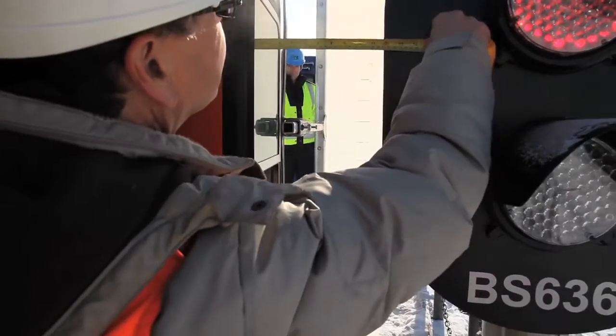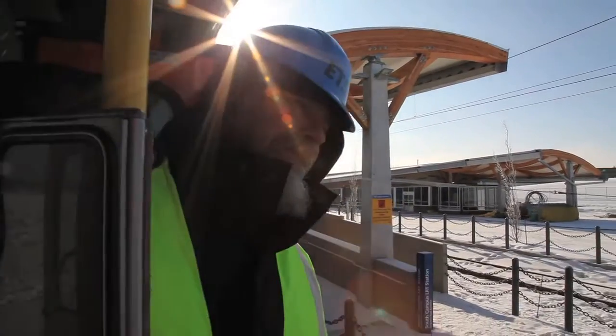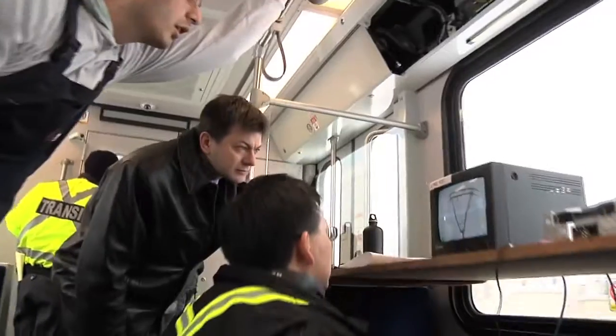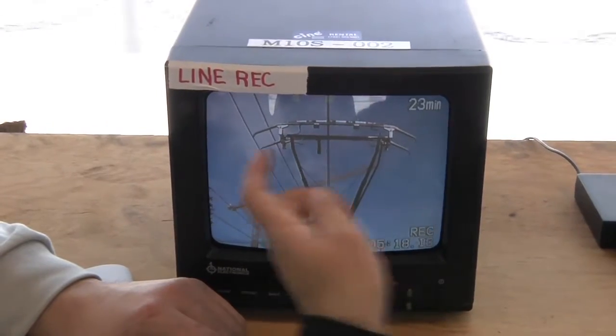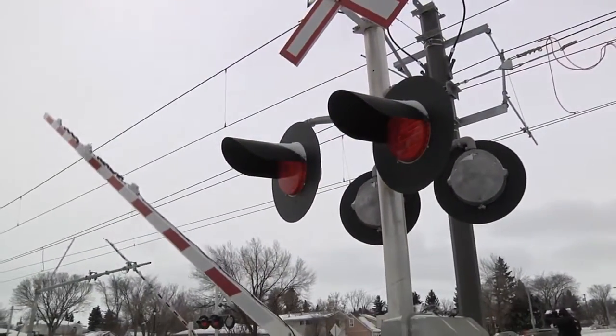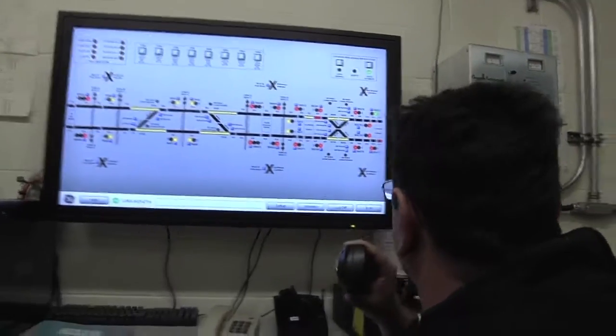As construction wraps up on the North LRT extension to NAIT, the City of Edmonton will be shifting away from construction and into the testing and commissioning phase. This crucial phase will involve activation and testing of the power, signaling, and communication systems. The public will start to see trains running on the tracks and activation of the safety features, such as the crossing warning devices.